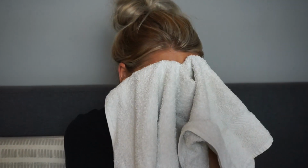Then again, just going to pat my face dry. Once that's done, I'm then going to move on to toner. So the toner that I use is the PIXI Vitamin C Tonic. It's a brightening toner. I haven't tried the other one, the one that a lot of people seem to have.